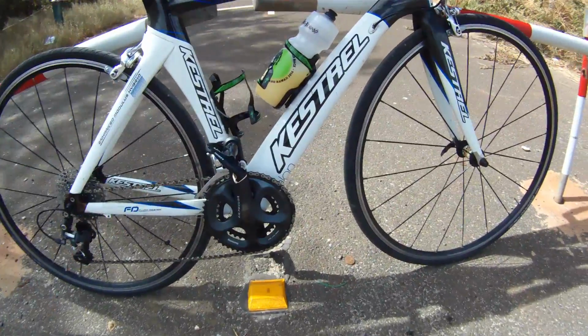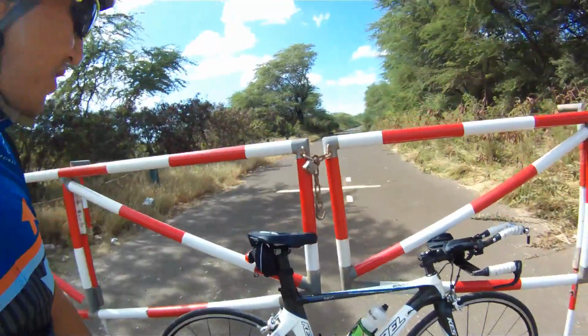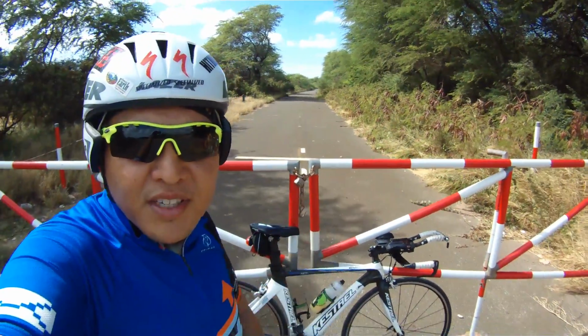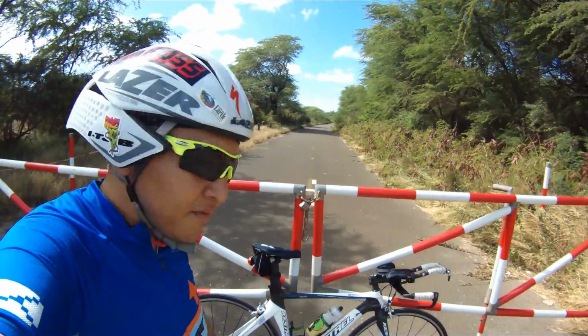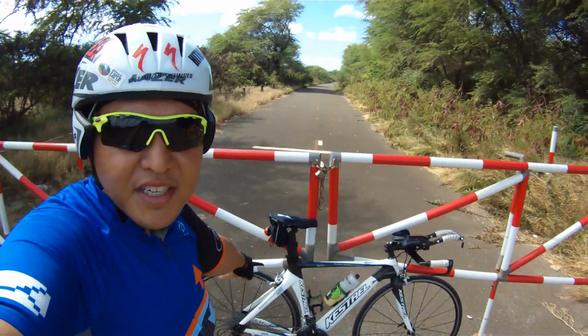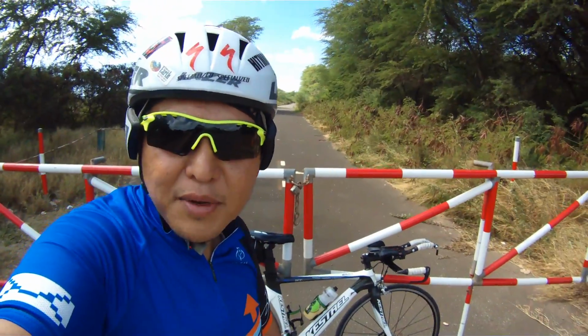I did switch out the crank. Crank used to be silver, traditional gearing of 5339, but I wasn't into that. I like spinning. And I like climbing. That's why I threw this crazy cassette on the back. But, all right. That's about it for bike check.